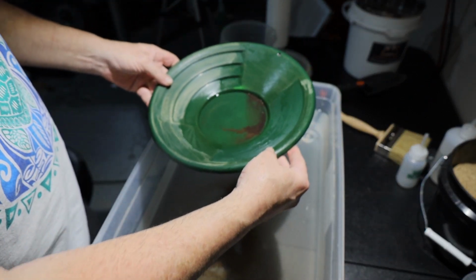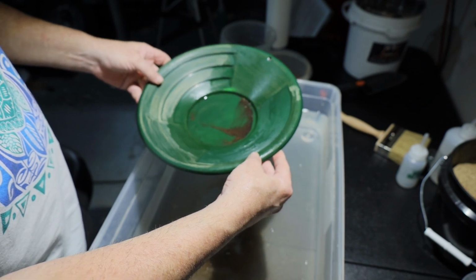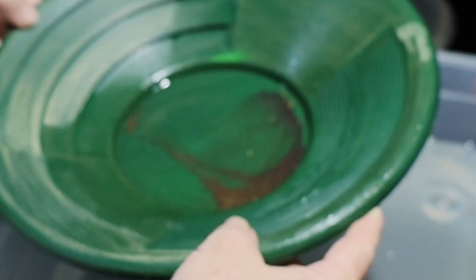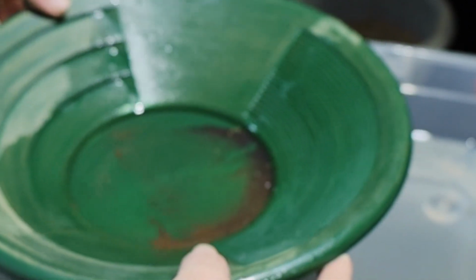I'll let you see it too. Oh, got a little piece of gold. Oh, see, some colors. Look at that. Got a few pieces. Uh-oh, we got floaters. I know I put Jet Dry in here before I started, so I don't know why it's decided to start floating away. Look at that.